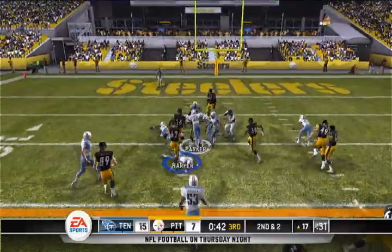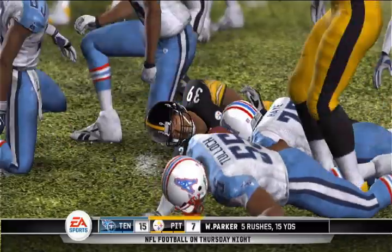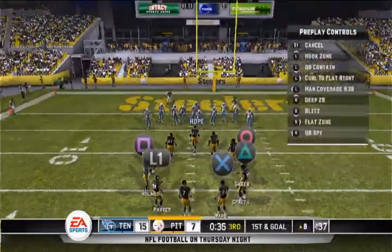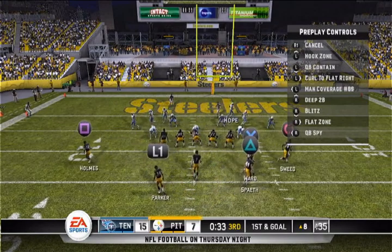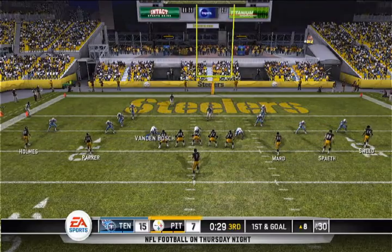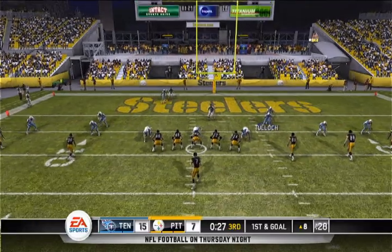Here's the give. He gets to about the 8 before he's gang tackled. Willie Parker with some very solid running that time. If there is an opening to be found on the defense, this guy is going to find it and exploit it.